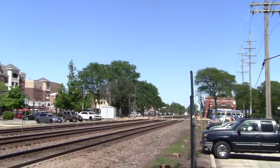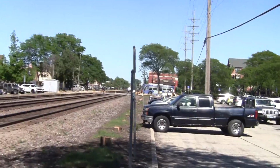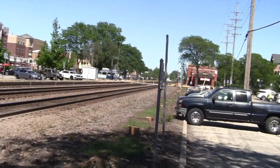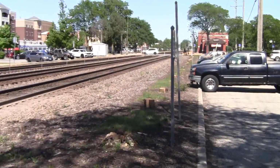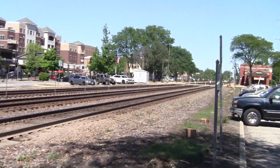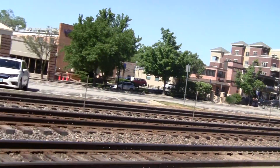And track view facing east towards Westmont, Clarendon Hills, Hinsdale, Western Springs, Brighton, Brookfield, Riverside, Irving, and Chicago.